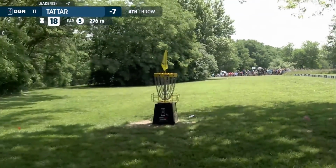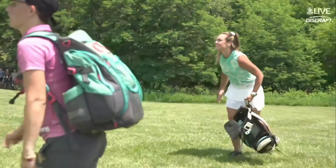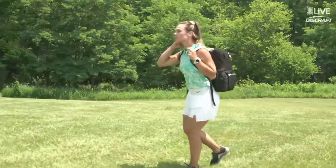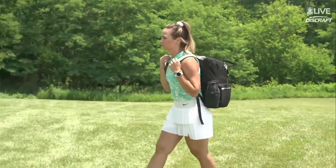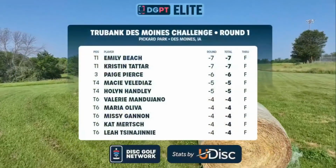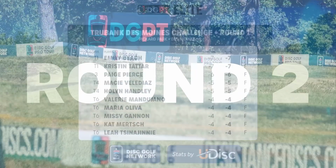And that is a huge sidearm play and does the job nicely. She's under the basket. Excuse me, not for the bogey, for the drop-in par. Wow, it looks like she's secured it, Val. No worries there. Kristin is going to be your co-leader with Emily Beach going into round number 2.